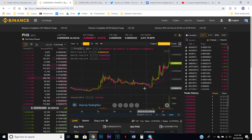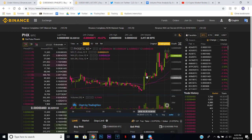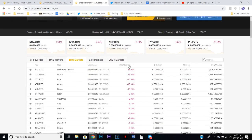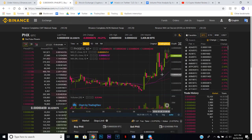Zooming in here even more, after this thing cooled off, we saw another test pump, and I think this was about a 10% move, from 220 to about 246, and this is when it started to pop up on this list. If you go to the front page of Binance, that's when you're going to start to see coins pop up when they're up about 5 to 10% in that top range.